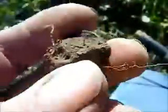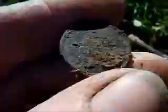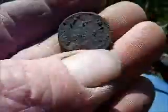Yeah, I think I found another coin here. Came up 12-35, so it's probably going to be an Indian. Yep, it's an Indian. See if I can get a date off of it. And it's kind of black looking. It isn't really green, it's more black.